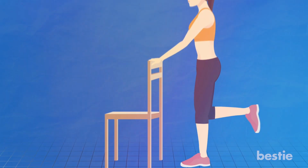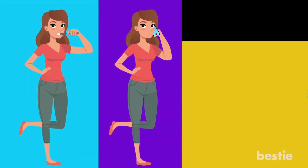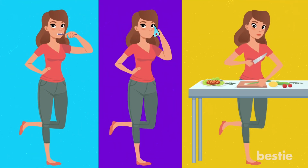As this becomes easier, challenge yourself by doing other tasks while standing on one leg, such as brushing your teeth, talking on the phone, or while doing the dishes. You can easily integrate this balance exercise into your daily routine.